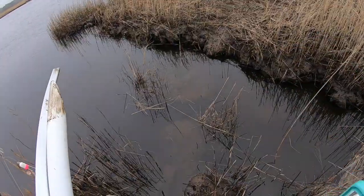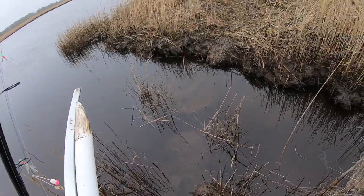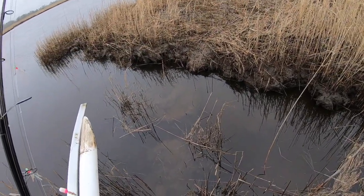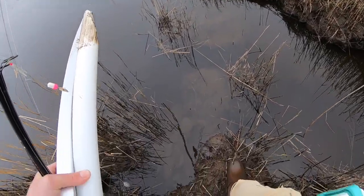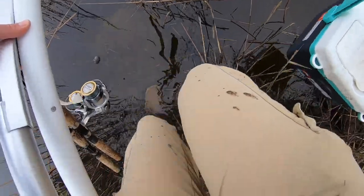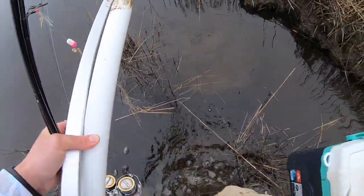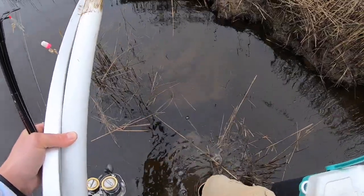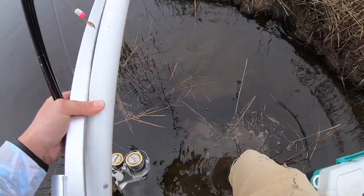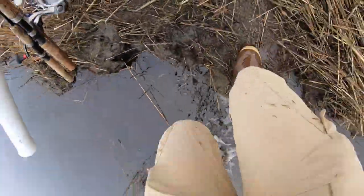All right, man, we come to that sketchy part of the trip where I don't think I'm athletic enough to make that jump. I also don't want to fall in the water, because then, ooh, I don't know how sturdy that is. Jesus Christ. Oh man, the things you do for fish. I'm like one bad step away from ruining the day.